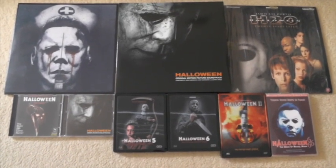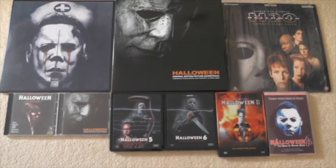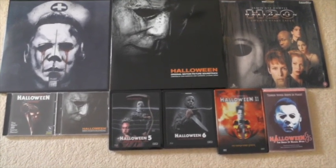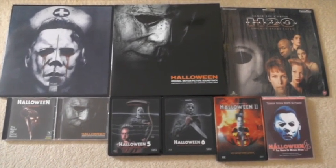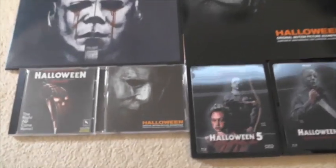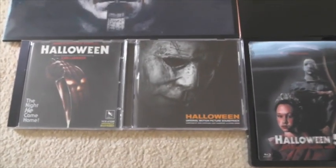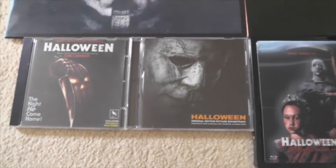So I wanted to show you guys the soundtracks. So we have the Halloween 2 Death Waltz Records soundtrack on vinyl, the new 2018 movie on vinyl, the Halloween H2O Laserdisc, and then I have a couple of soundtracks on CD. We have the original soundtrack and the 2018 soundtrack.